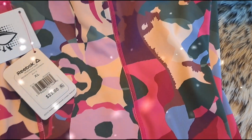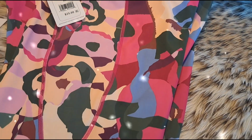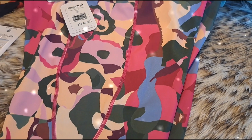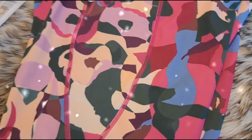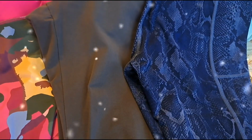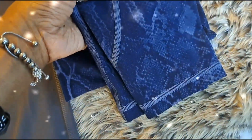Because why go to, like my other ones, which I'm going to wear today, they're blue. I got those at Victoria's Secret. They were like $100, okay? And I'm going to show y'all real quick. Like I was saying, y'all, these leggings right here came from Victoria's Secret. And they are cute. They're comfortable. But these leggings right here cost almost $100. And so I'm not going to keep on buying leggings like these.